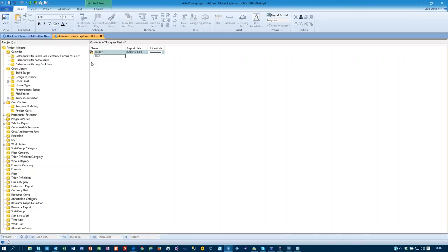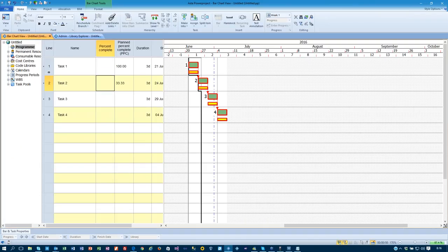Week one. I can have week two, week three, week four, and I can have as many of these as I want. And if I switch back to Power Project, I'm now displaying, as you can see at the top here, it's telling me I'm displaying the week for week one.